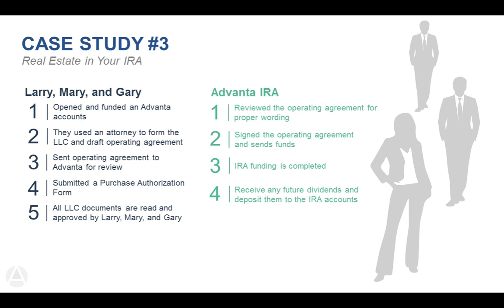And that's going to be the IRAs. So there's specific wording showing the IRAs as the owners of the LLC. Once we have all the paperwork for the LLC showing the operating agreement, and we've had Larry, Mary, and Gary sign off on the operating agreement, we're going to go ahead and move the funds over to the LLC bank account. In this transaction, they've decided to make Larry the manager.